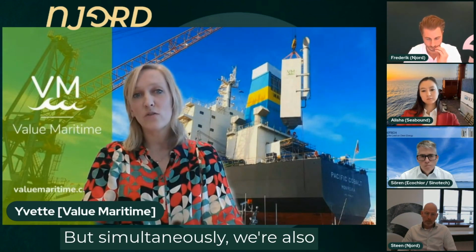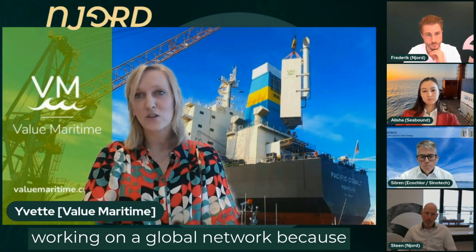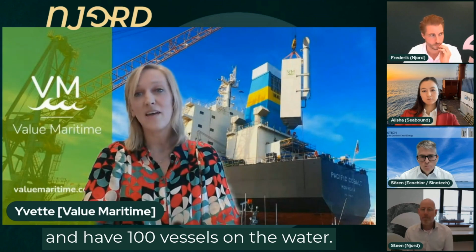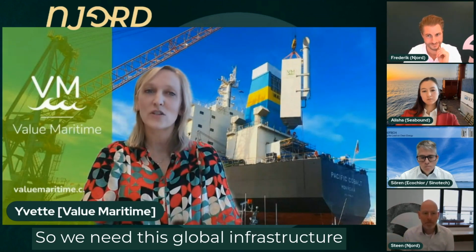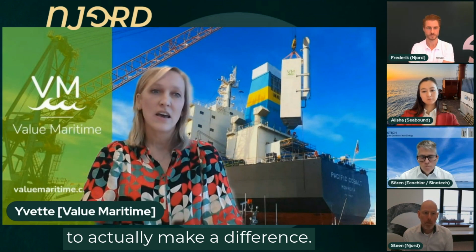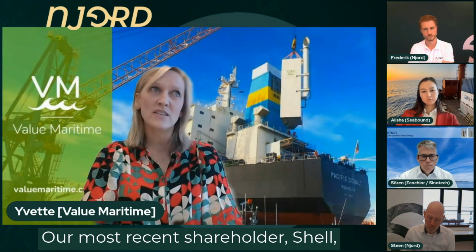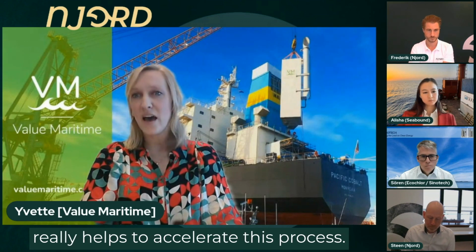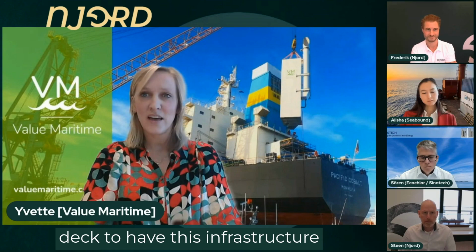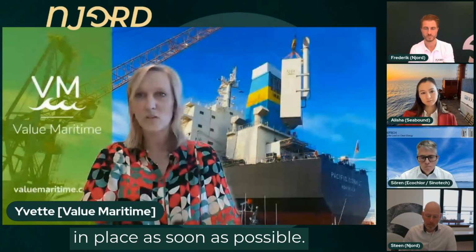But simultaneously, we're also working on a global network, because obviously it doesn't make sense to only have an outlet in Rotterdam and have 100 vessels on the water. So we need this global infrastructure to actually make a difference. And our most recent shareholder, Shell, really helps to accelerate this process. I think we need all hands on deck to have this infrastructure in place as soon as possible.